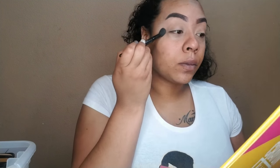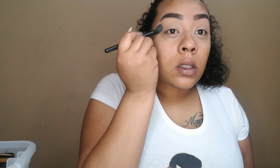I heard that if you don't set your eyes, your colors come out more pigmented, but I have a lot of creases in the corners of my eyes that I'm too scared to do that. Oh yeah, and I'm sorry, I'm using an e.l.f. Flawless Concealer Brush to blend this, to set it. And just to set it a little bit more, I'm gonna use my Bennye. Just to give it a little bit more lighter look, to make sure that all these colors come through.